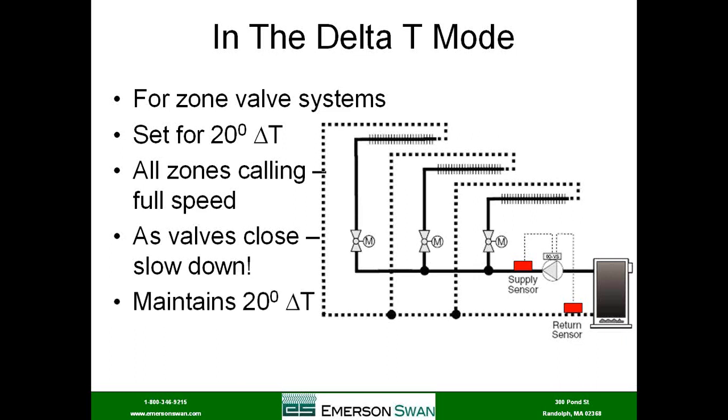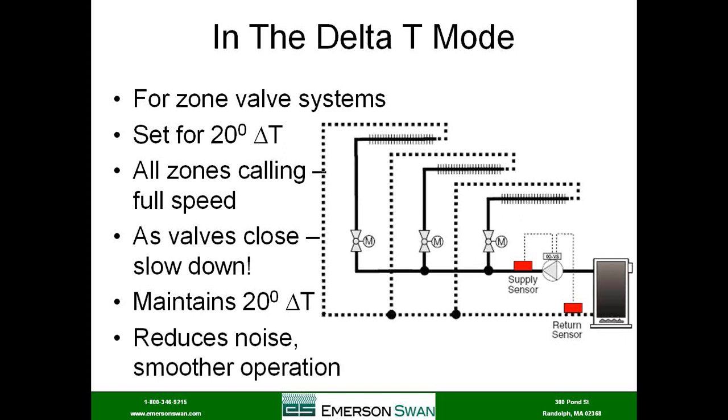What we end up doing is maintaining that 20 degrees across the entire system, which of course is the way the system was designed to operate. It ends up reducing noise in the system, and it smooths out the operation in that the boiler is off longer. We do not get short cycling of the boiler, which will happen with a fixed speed pump and a boiler that's running off of high limit.